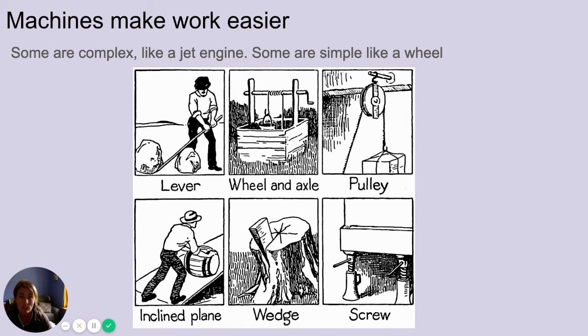A wedge. I think about the axe I use to split wood. It wedges a spot between the wood to break it apart, much easier than any other way I could think of to break apart wood. And obviously screws. Screws are basic, simple machines that allow us to do work. So those are simple machines. Obviously, we can think of complex machines like a jet engine or your car engine. But today I want you to focus on these 6 simple machines.